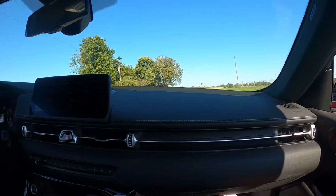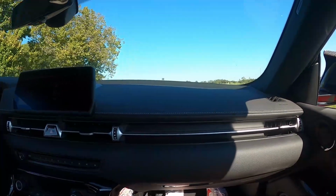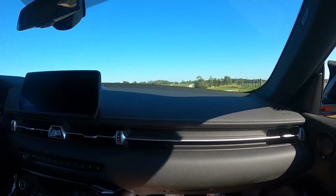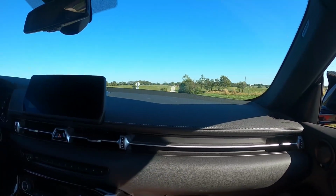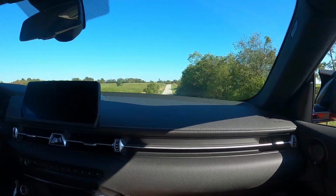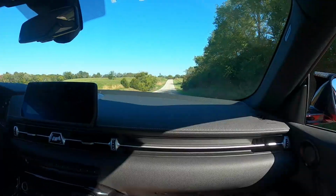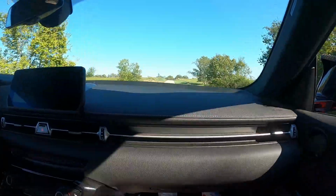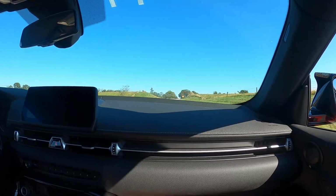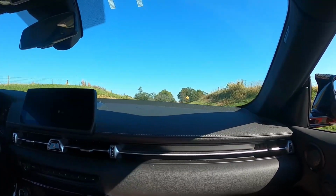I don't know if it picks up on camera over the wind noise, I don't think you'll be able to hear it on camera. It's so quiet. And then you do this, you press the sport mode button. Down into 6th, 5th. I don't think it's a limp mode, but there's a chance it might have been a limp mode right there.